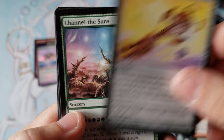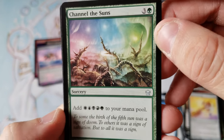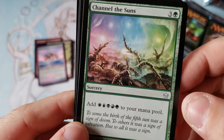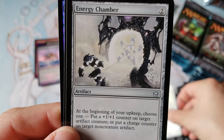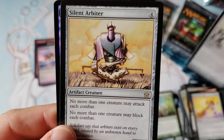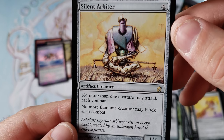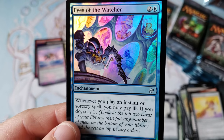Elemental, Baton of Courage. All right, Channel of the Suns. Look at that. Oh my god. Four mana of every color to your mana pool. All right, Energy Chamber. Ooh, Silent Arbiter. That was a Conspiracy 1 reprint. And we've got an uncommon foil since we missed an uncommon.